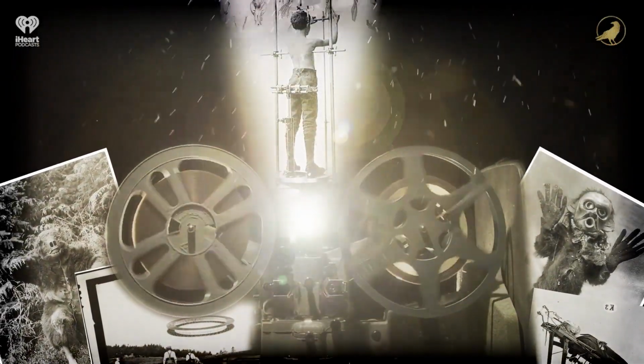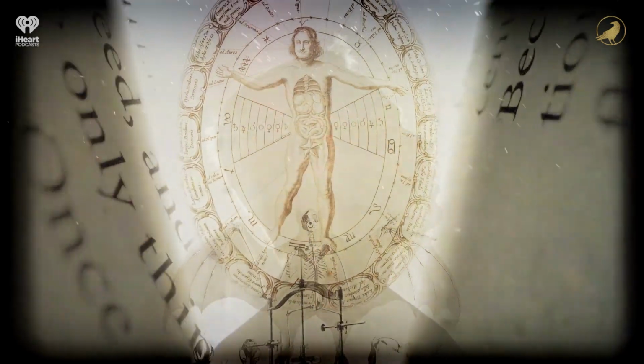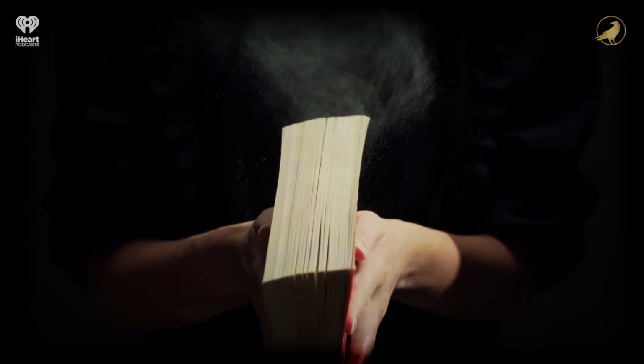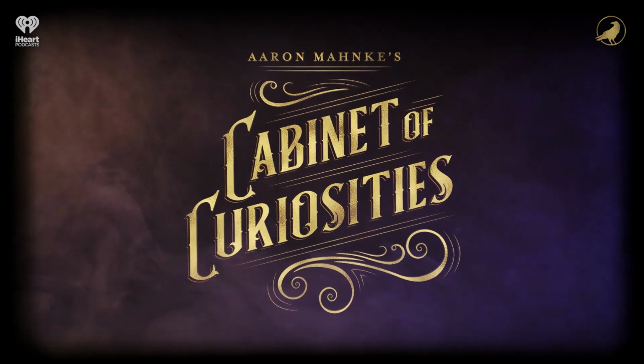Our world is full of the unexplainable. And if history is an open book, all of these amazing tales are right there on display, just waiting for us to explore. Welcome to the Cabinet of Curiosities.